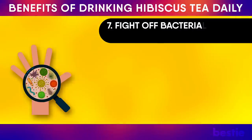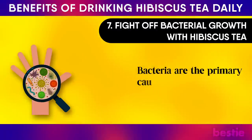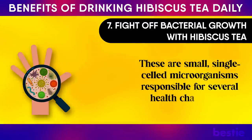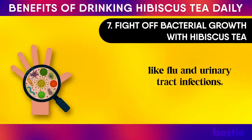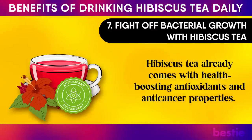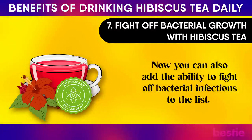7. Fight off bacterial growth with hibiscus tea. Bacteria are the primary cause of most infections. These are small, single-celled microorganisms responsible for several health challenges like flu and urinary tract infections. Hibiscus tea already comes with health-boosting antioxidants and anti-cancer properties. Now, you can also add the ability to fight off bacterial infections to the list.